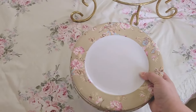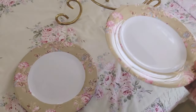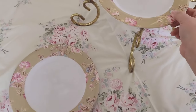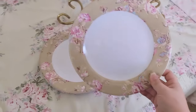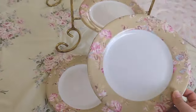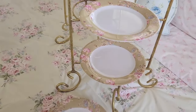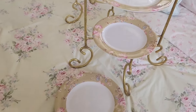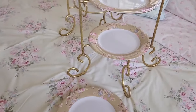Why did I forget I had these? Oh my god, I'm so happy I remembered I had these. Hopefully they fit. Yeah, they're a good size. I love these plates. Has the really pretty print that I love. It's one of my favorite prints. I'm so happy I found these. But they are plastic. They're not the fancy plates. They're still really pretty.